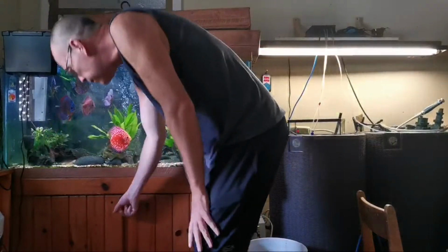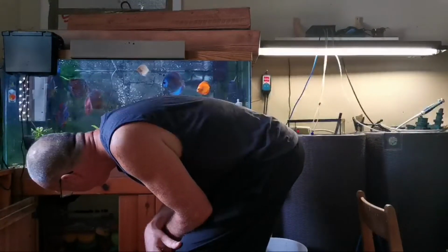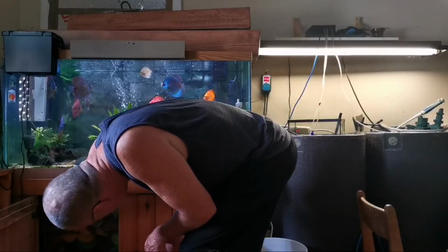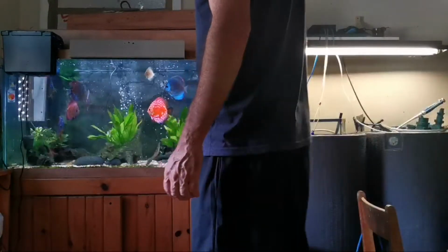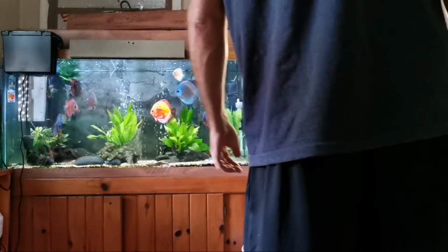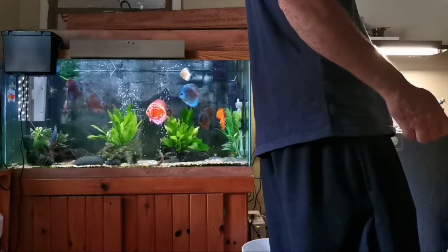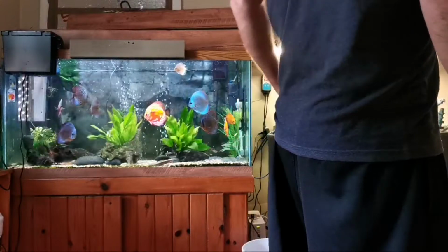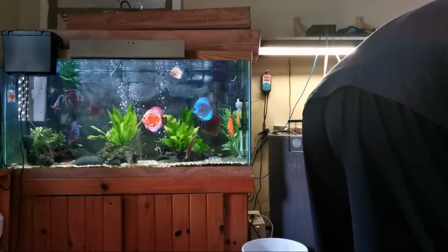Let's get the tank open here. First thing I like to always do is take a look at where my salt level is. Considering 6 days, I probably only lost about 4 inches of water in 6 days. So it's not too bad considering how hot it's been. We've been in heat wave warnings now for, I think it's 4 days, but it's not a bad heat wave at all. It hasn't been overheating my tank, and it really hasn't been that bad.